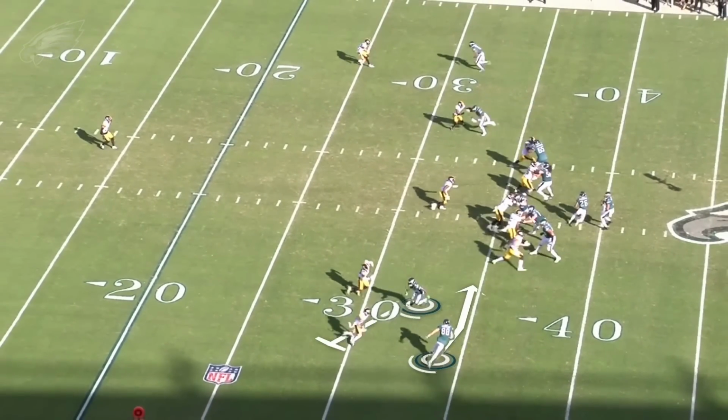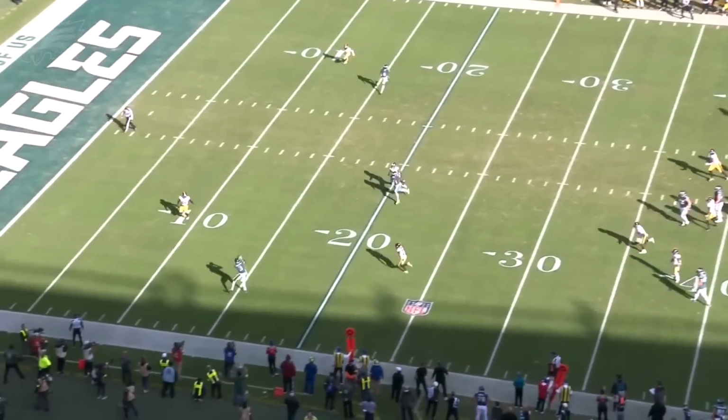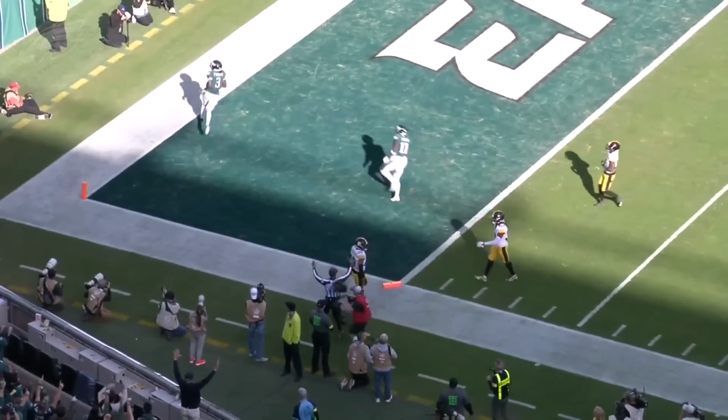What has been the Eagles' biggest answer to pressure? These quick wide receiver screens, including ones to Dallas Goedert. No, we're going to pump fake that and hit Zach Pascal on the little leak route. Really nice firm touch pass from Jalen Hurts, timed up well. Pascal's able to get in the end zone.